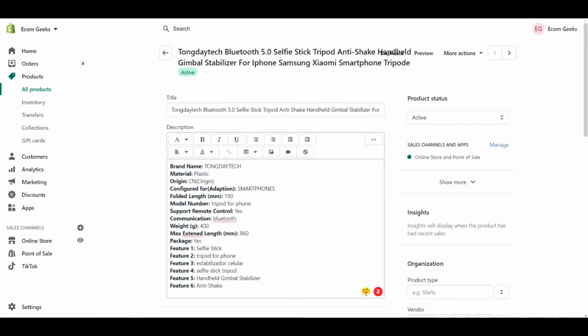So now that we've completed the colors and the fonts, we actually need to get into the product page, and believe me, there is a lot here to improve upon. So this is just purely imported from AliExpress using Oberlo, and of course the title and everything else is going to be pretty awful. So let's get started here.